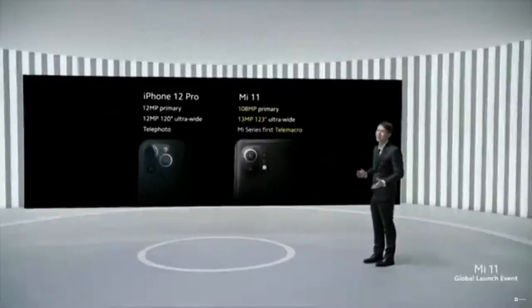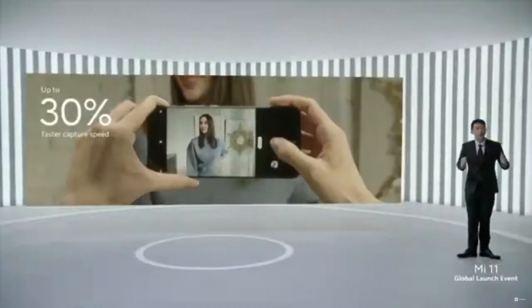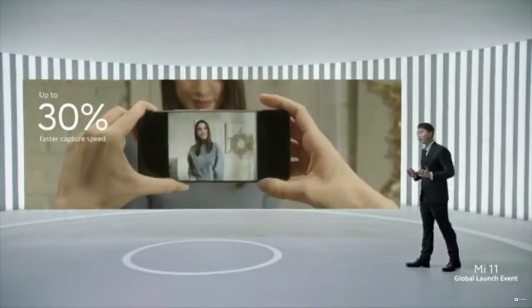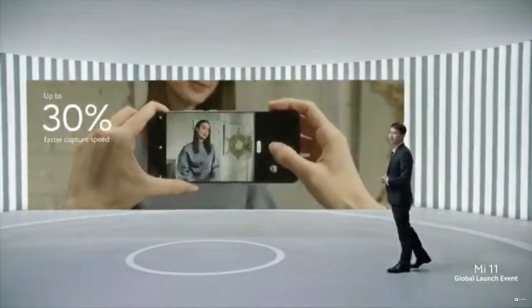Movie magic versus other flagship devices. Mi 11 exceeds and outperforms in every category versus the iPhone 12 Pro. One huge advantage of Mi 11 is faster processing of your 108 megapixel photos. In fact, this is 30% faster than in previous generations.